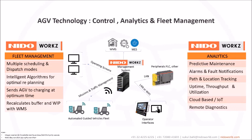As you can see, we have our WMS, we have our NidoWorks traffic management solution, which then communicates with our PLCs, our HMIs, and mission planners. What this means is that your entire automation solution can talk to each other and can reference based on handshakes or particular matching points as and where required.